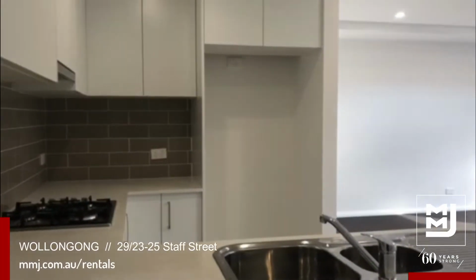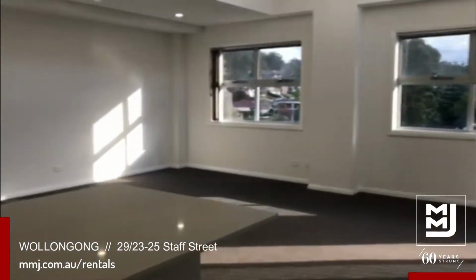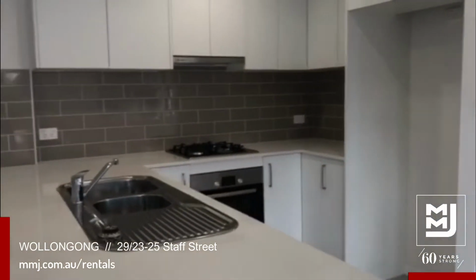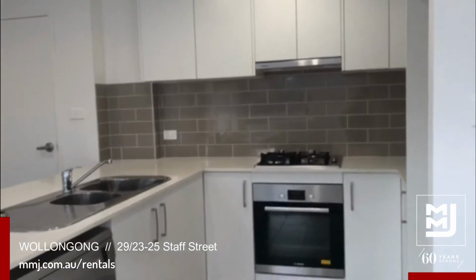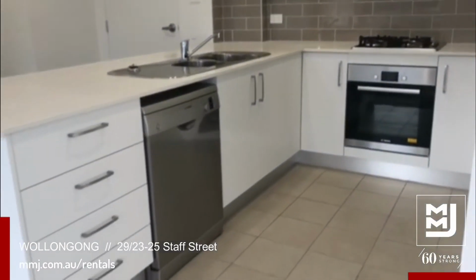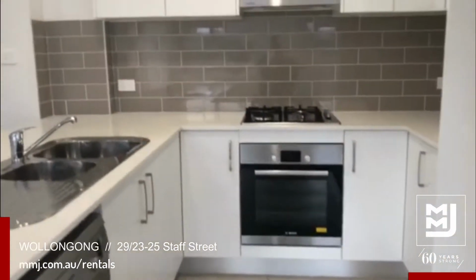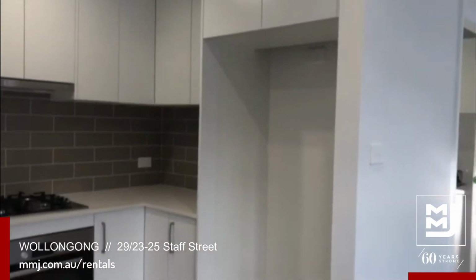Welcome to 29 of 23 to 25 Staff Street in Wollongong. Upon entry, we have the kitchen, all with Bosch appliances, tile flooring, plenty of storage space.